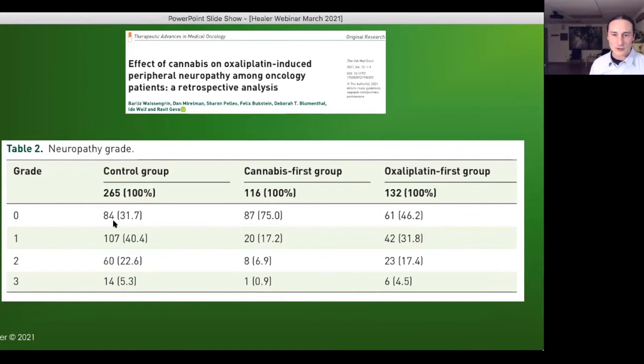So in the control group, 31% or almost 32% had no neuropathy based on their chart review. In the cannabis first group, 75% had no neuropathy based on that chart review. And in the chemotherapy first followed by cannabis group, it was 46%. So you can see a much more than double the percentage of patients that started cannabis first finish their treatment without neuropathy. I'd say that's pretty profound, and that warrants a lot more attention in human studies.